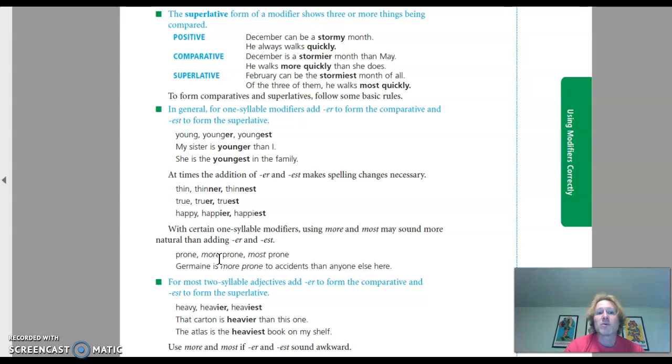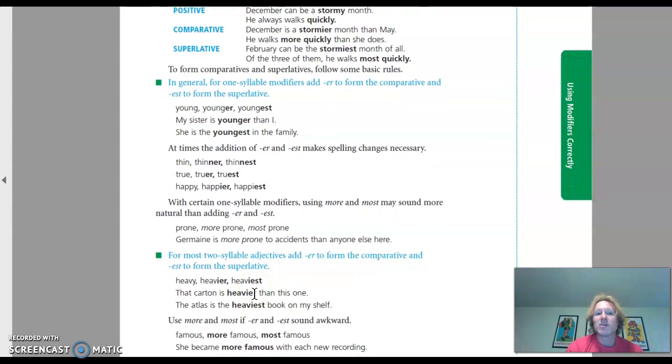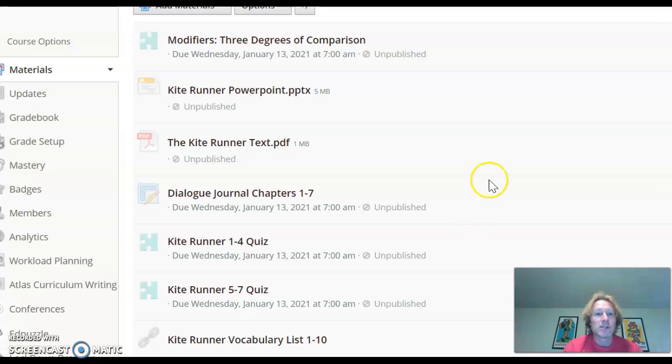And then finally, for most 2-syllable adjectives, you add an ER to form the comparative or an EST to form the superlative. So heavy becomes heavier and heaviest. You use more and most if ER and EST sound awkward. That's basically it. Okay, so now with this information, here's what you're going to do.